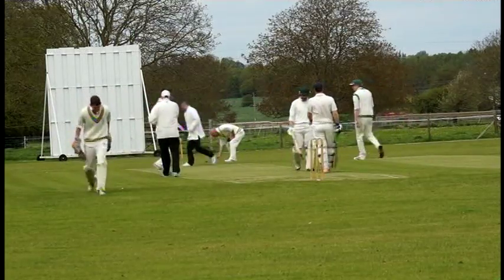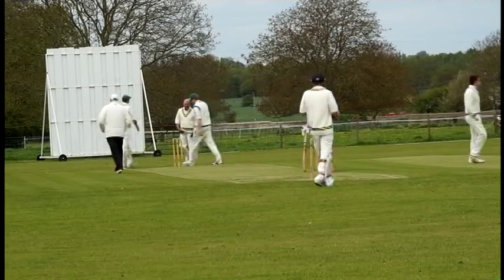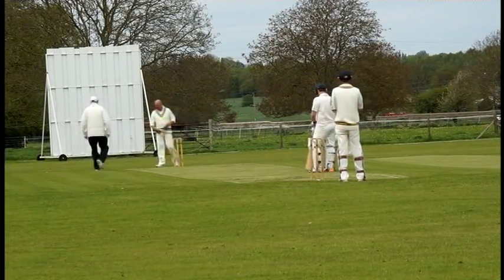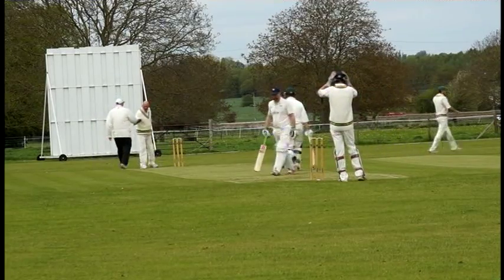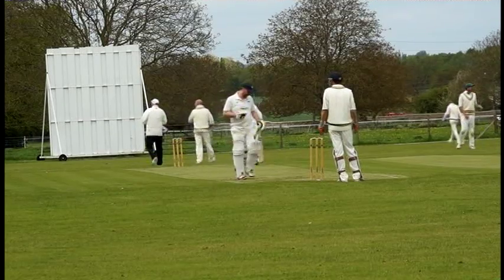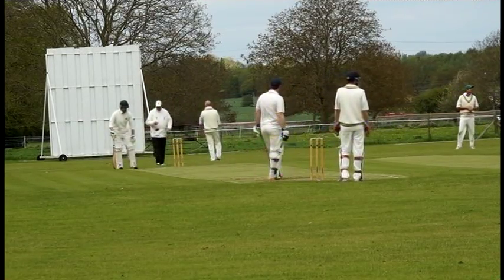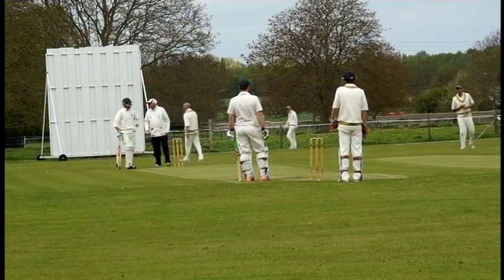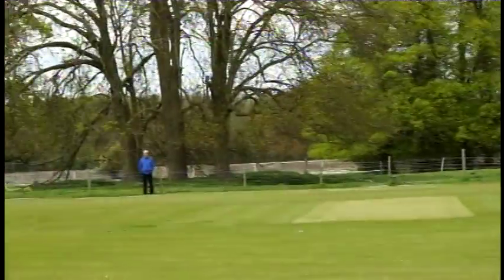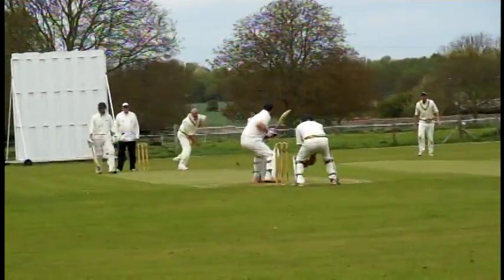Hall is going to be picking up the attack from the far end. The beautiful scenery where we see horses grazing in the background, and the farmer in the field. Nice oak tree. A lone spectator on the boundary. Hall comes up now and bowls to Chandi.